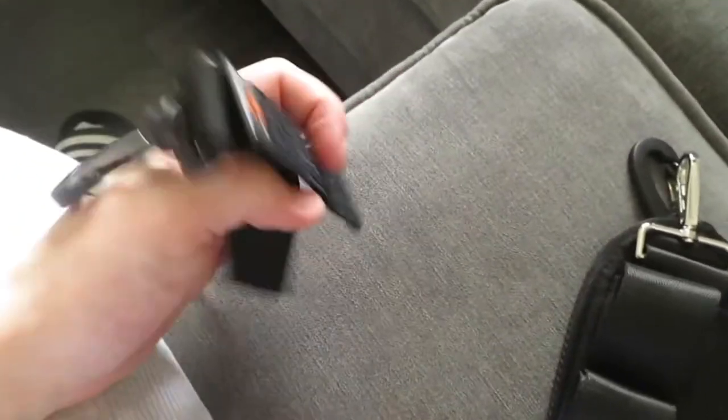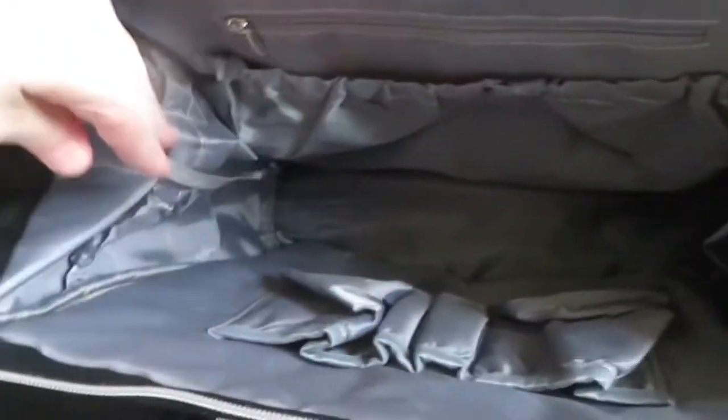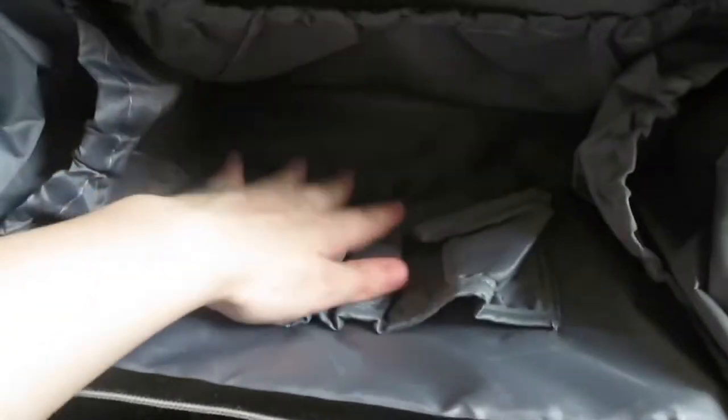This is a little attachment that you just keep in the bag to clip round and attach to your pram, which is amazing. And this is the shoulder pad, which is also great. So yeah, and then inside you have, again, as I said, a big pouch here. You have little dummy bottle pouches here. You have 2 big side pouches, and then you have all this space in the middle. So yeah, that's what I got.